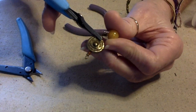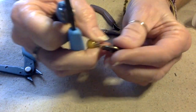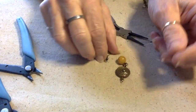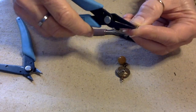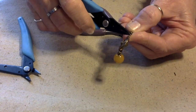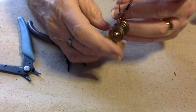And it's important to tuck your wires in, but you need to make sure you're not going over a bead where you will crack the bead. If you don't tuck your wires in, they do have a potential of scratching people. And now we're just going to take the ear wire, open it up, hang that on. And we have a new pair of earrings. Ooh, I love those. I'll be wearing these a lot.